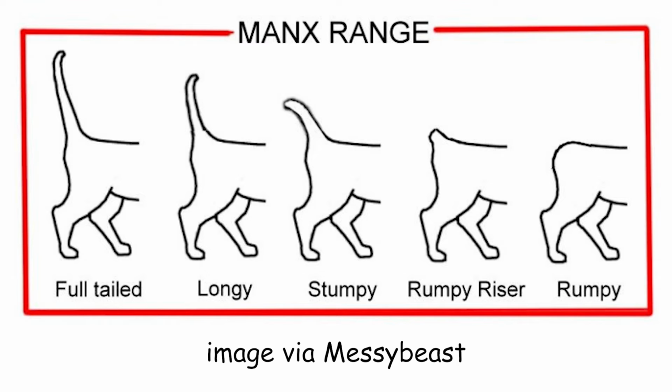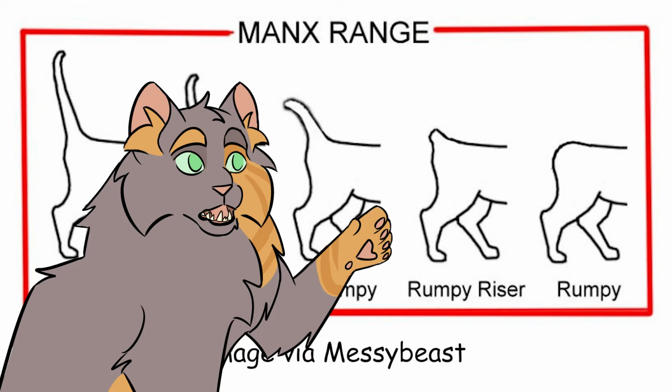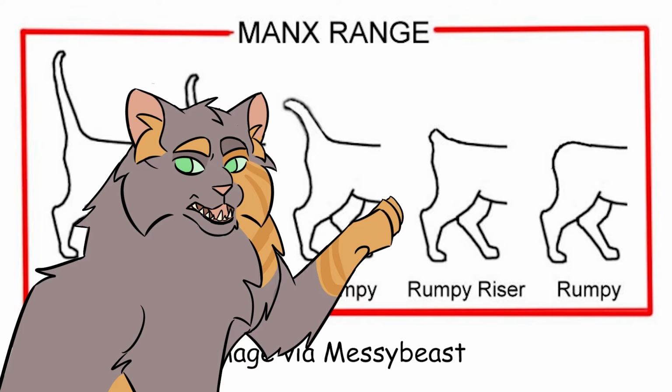Heterozygous capital M little m cats can vary significantly in expression, though we don't know the exact genes or causes behind the variation. Heterozygous cats may have short, stumpy tails, or they may be totally tailless. The more tailless a cat is, the more likely they are to have significant skeletal and organ defects, which can lead to partial paralysis, painful infections, and/or incontinence, amongst other things. Heterozygous Manx cats frequently die before they even reach 1 year old.